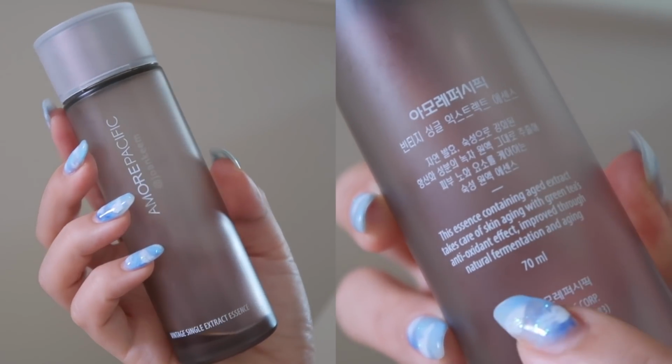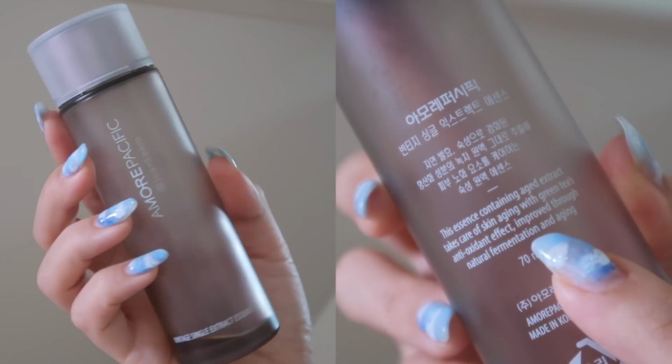And this is another product that I raved about since I discovered it last summer. This is an anti-aging essence that is formulated with 6 rich ingredients, and the main one is green tea extract. And I actually had the honor to go to Jeju-do and look at the green tea fields and learn more about the ingredients, and I instantly became a fan because Amore Pacific really knows how to make great skincare.